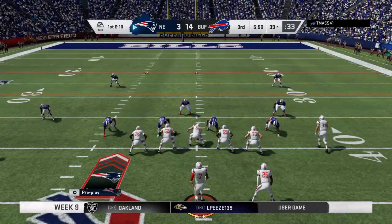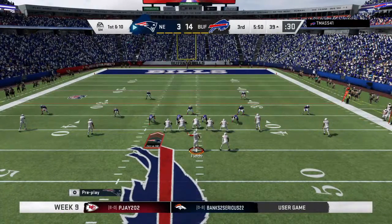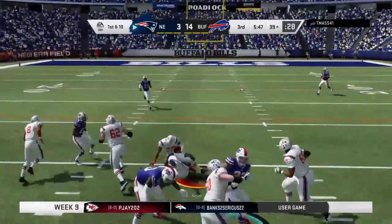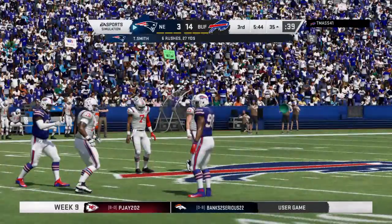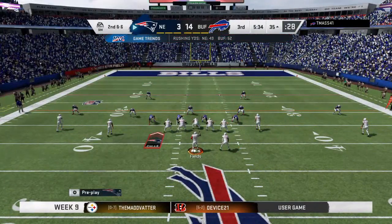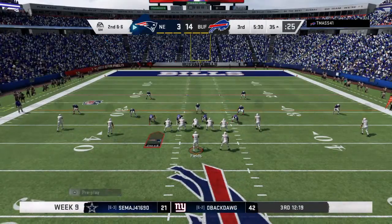Hey, 4 down. Trying to get the run game going. Here's Smith. And he'll get 4 here down to the 35-yard line. The run got 4. Now they deal with a 2nd and 6. It's now 2nd and 6.